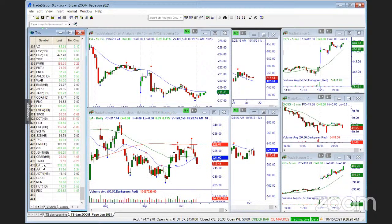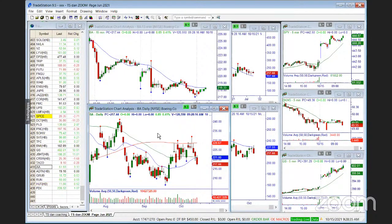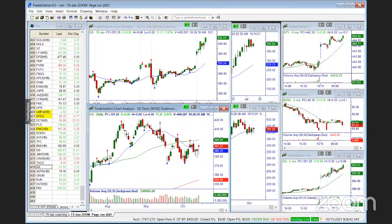Boeing, I read the news. I didn't know what the news was yesterday, but the cover of the Wall Street Journal today is that their chief pilot got indicted on criminal charges for, you know, falsifying information on the 737 MAX. That is not good news for that pilot or Boeing. Goldman here, beautiful, beautiful bullish gap. I'm going to keep an eye on that for a put spread.